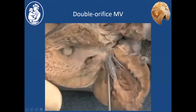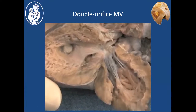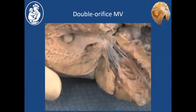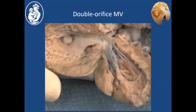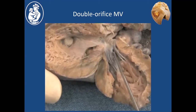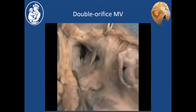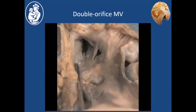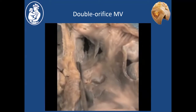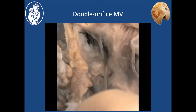This is an example of double orifice mitral valve. Here we see the larger posterior orifice inserting onto the posteromedial papillary muscle, the smaller anterior orifice here inserting onto the anterior papillary muscle. Between these two orifices, there's a division that extends all the way back to the level of the annulus. From the left atrial side, we see this bridge or division between the two orifices of the valve at the annulus level, with the smaller orifice on one side and the larger orifice on the other.